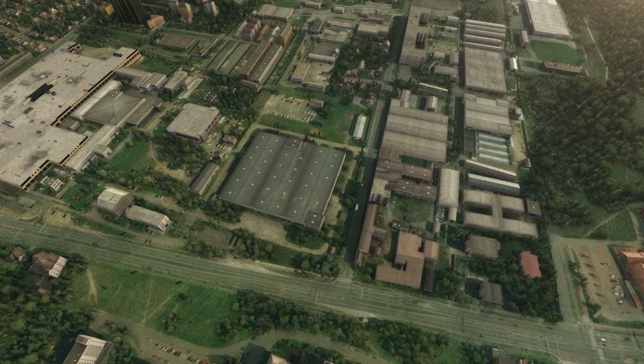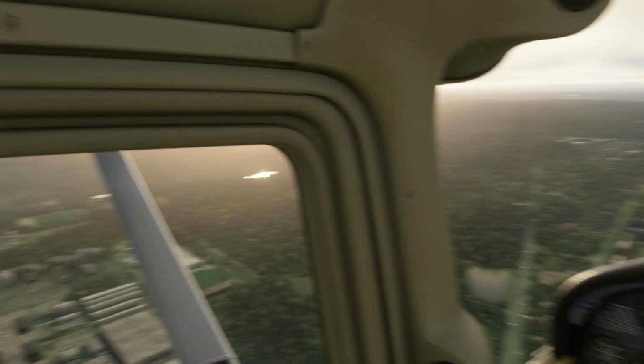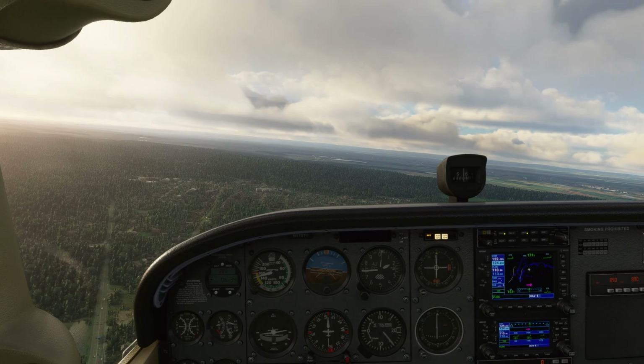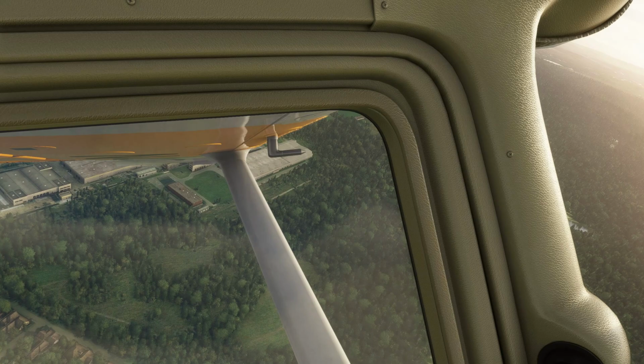Right here, that's the factory and all their pipes going to like a water building. So let's hop inside and fly over there. Can't believe how fast that was. I guess we are doing 160 knots. That's pretty crazy. This turbulence. Wow, this flight wasn't supposed to be this quick. We're supposed to have more sightseeing of Czech Republic.